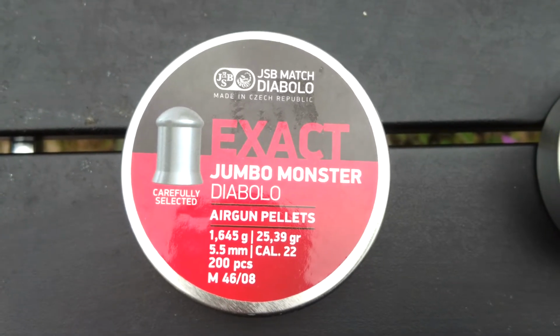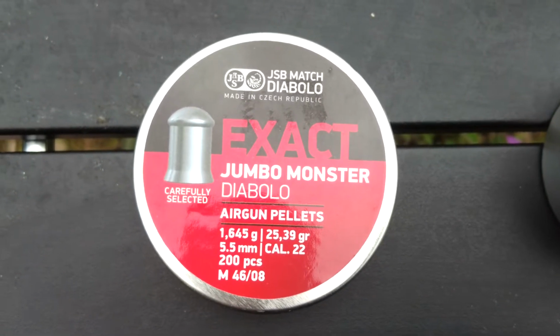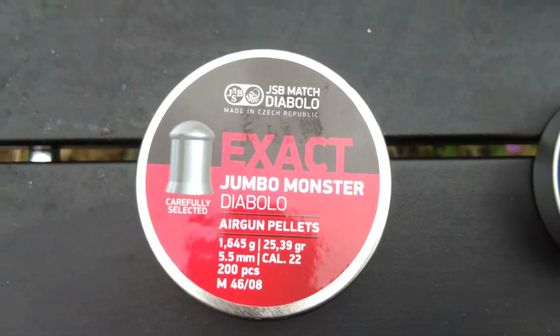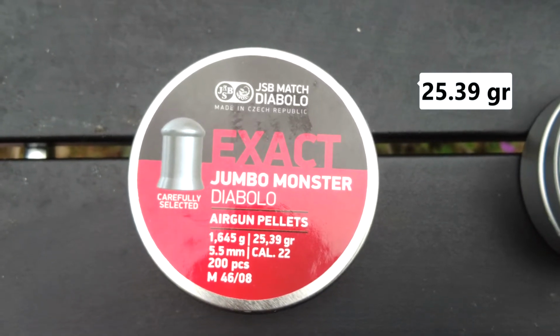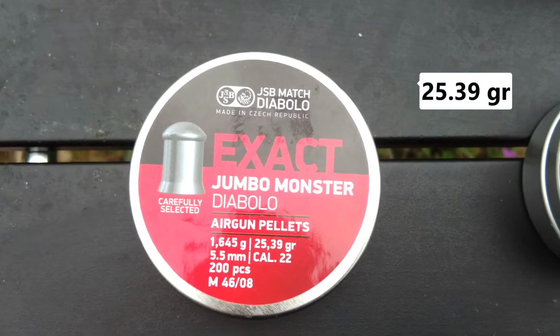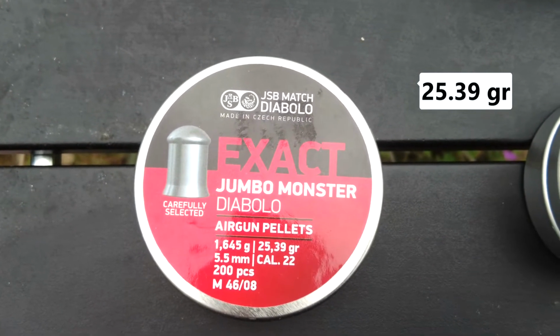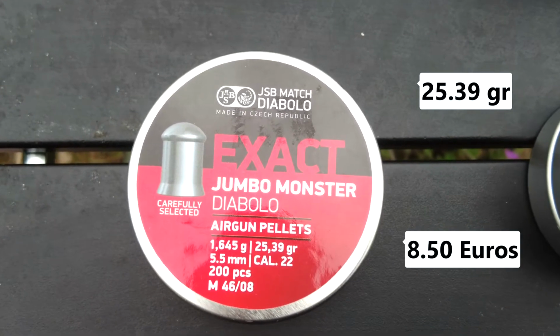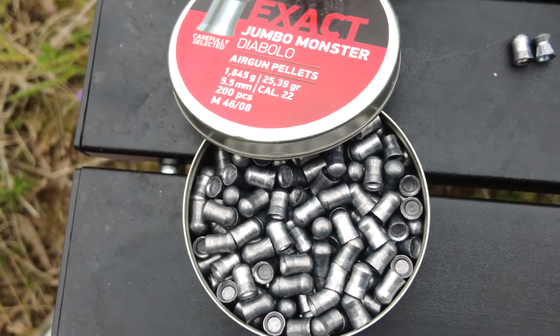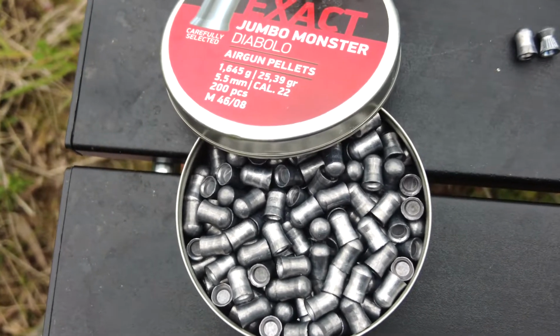Next we have the JSB Exact Jumbo Monster pellets. These are full lead pellets again. These weigh 25.39 grains, so they are slightly heavier than the normal pellets, and I paid €8.50 for 200 of these pellets. So when we take the lid off, this is what the Jumbo Monsters look like. We can see here the difference when you compare them to the regular style lead pellet.